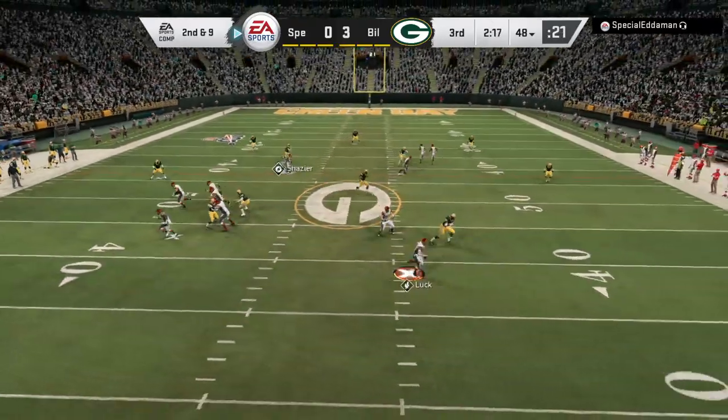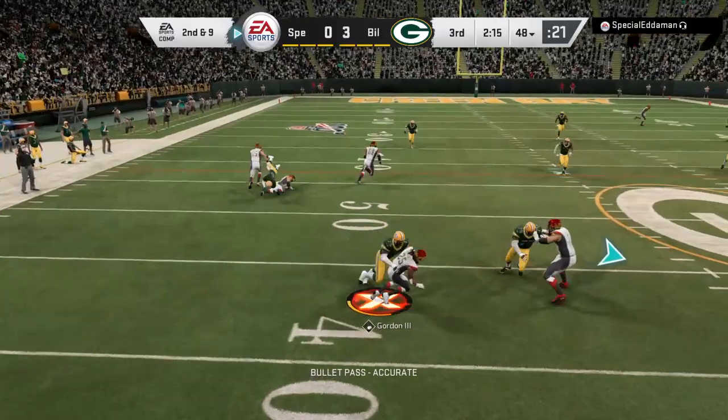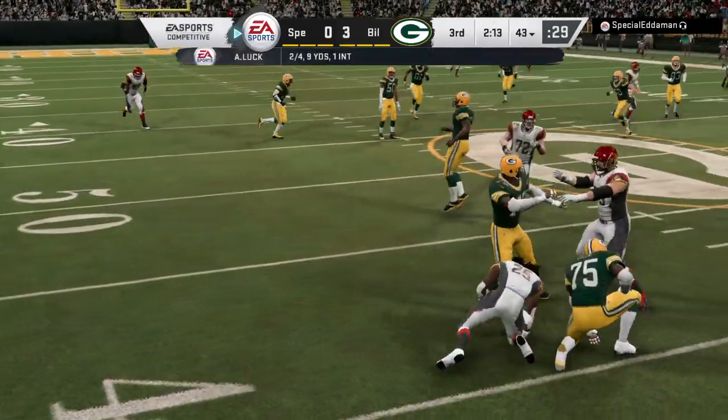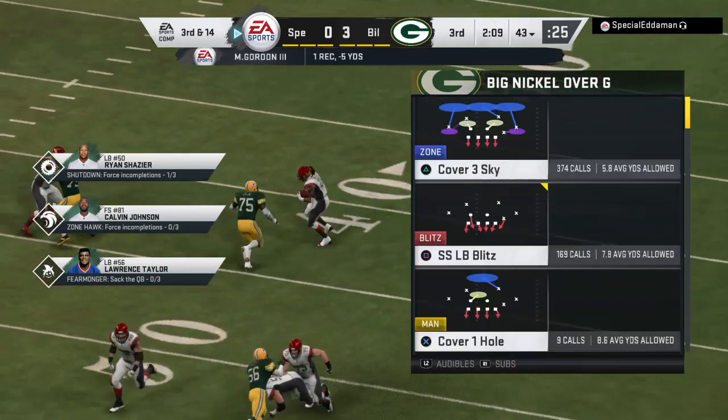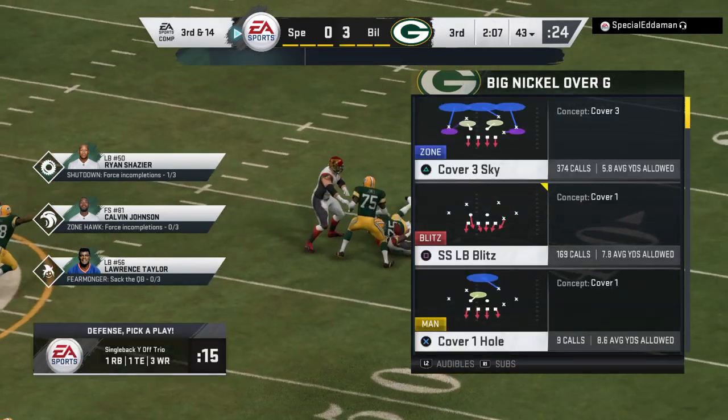To throw again on second down. Luck sliding out of the pocket. Sets up the screen to Gordon. And they went the wrong way there. Losing yardage back at the 43-yard line.